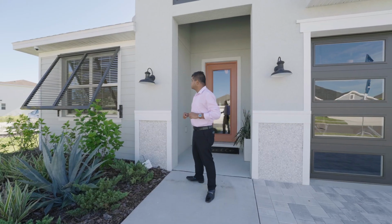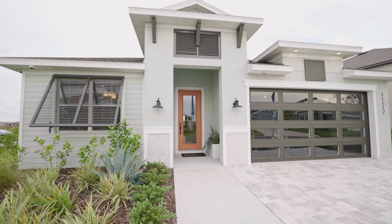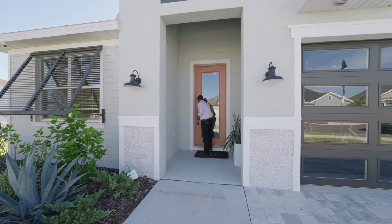One thing I do want to point out is that these shutters are an optional design center upgrade. So let's go inside and check this beautiful model out.